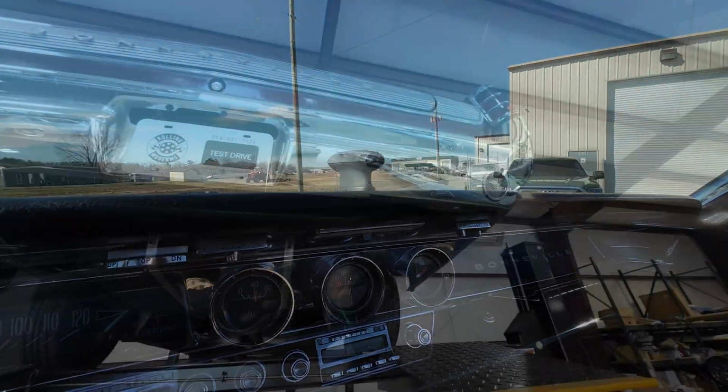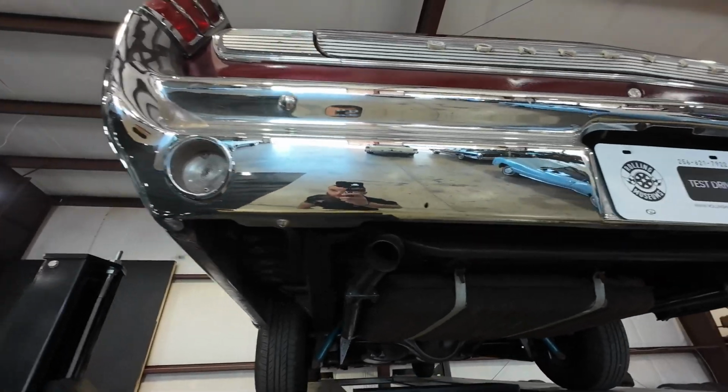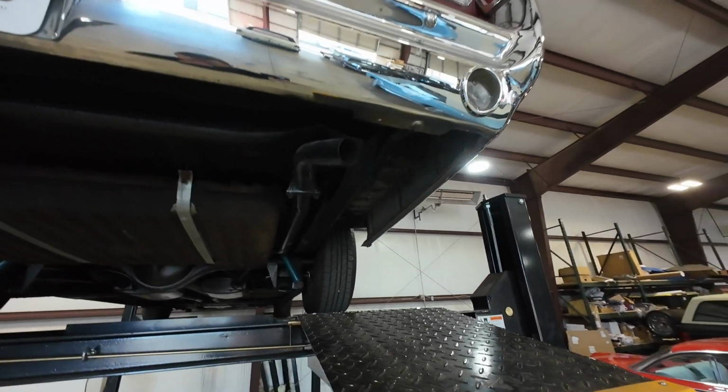Check out underneath. All right, y'all. We got the Bonneville up on the rack. Starting with the rear. Again, looking at the rear bumper. She's in pretty good shape. No dents or anything. No type of pitting or anything. Just your normal love marks.